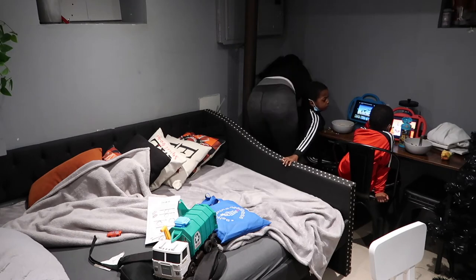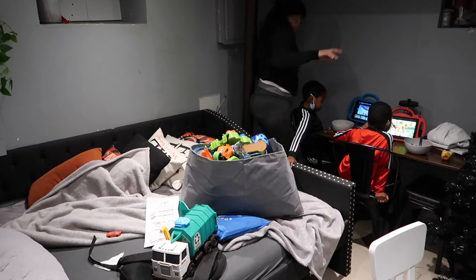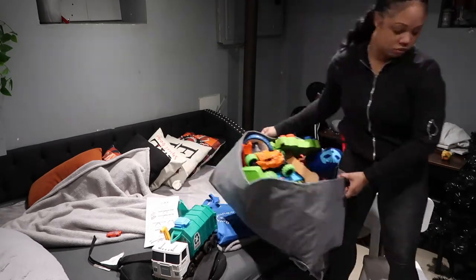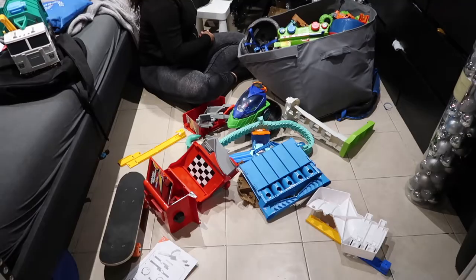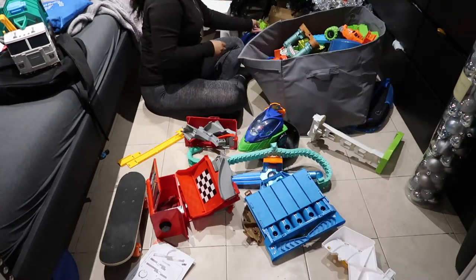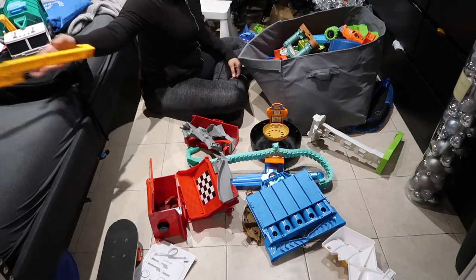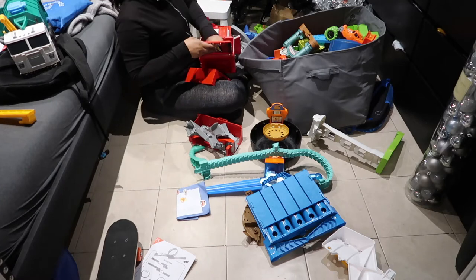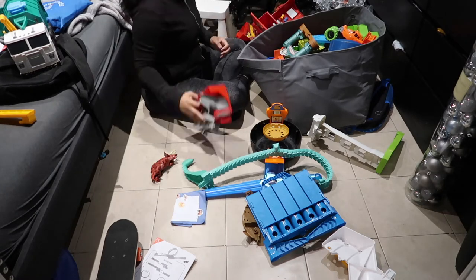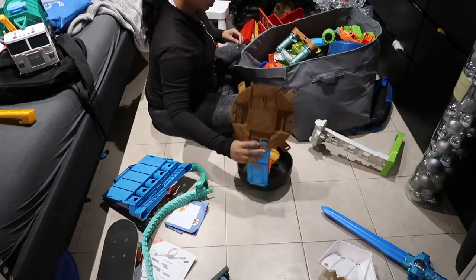I do remember last year a few people were offended that I decluttered my kids' toys and I tossed some of them in the garbage, or I donated whatever was decent enough. But don't worry, whatever is going in that gray bin is going into storage until we move, because we're moving at the end of the month. So I'm just going to put those away in storage, and once they're in their own rooms, I can bring everything back out with more space.